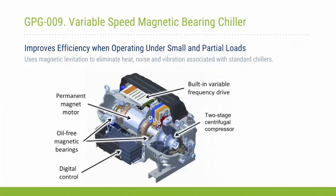The shaft with impellers is levitated during rotation using digitally controlled magnetic bearings, and that unique feature reduces the friction and heat caused by conventional bearings, adding again to the efficiency. But it also eliminates the need for lubricating oil and the ancillary equipment that go into that lubricating oil system, which reduces the amount of overall maintenance requirements.